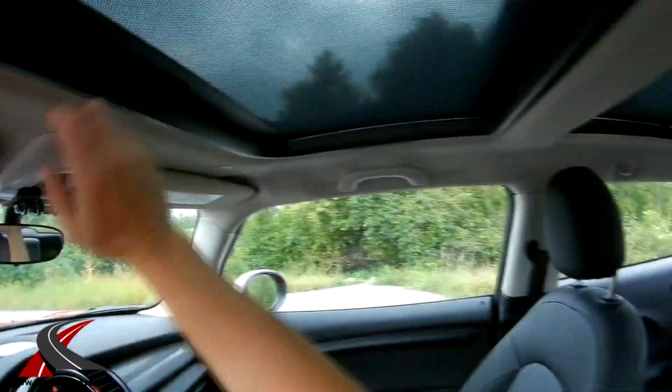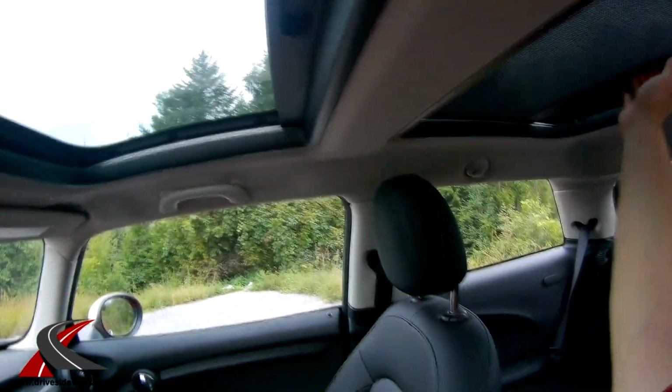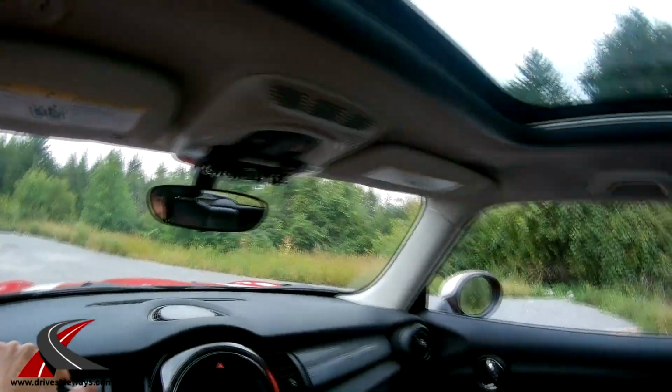And you've got this gigantic sunroof, this panel roof, which is a $1,300 option, I think it was, in Canada. And you've also got a blind for the back one too, so you can manually open and close the front and the back blind there.